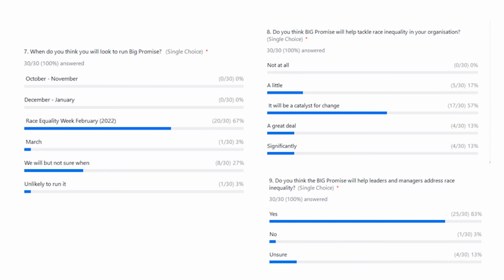So that's brilliant. You've now become public in being transparent and accountable for those that have gone in there. So really, really positive. We hope quite a fair few will do that. Importantly, do you think Big Promise will help tackle race inequality in organizations? As you can see, over 80% think it'll be a catalyst to change to significance. Very few think it'll have little or not at all. And as Sandra said, no pressure on everyone, correct.